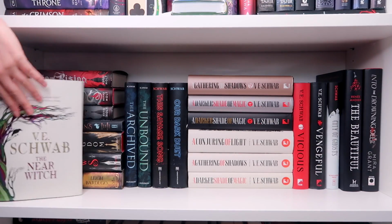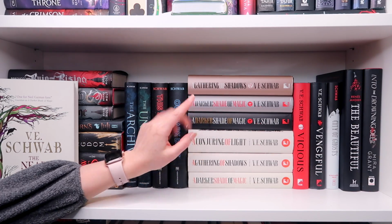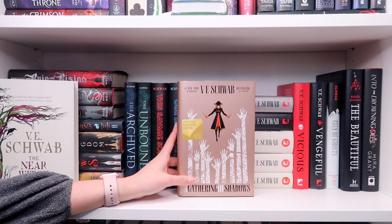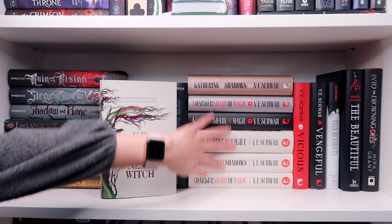And then when I found out that there's no difference between the collector's editions and the Barnes & Noble collector's editions on the inside, I just stopped collecting this version. But I did get A Gathering of Shadows in the Barnes & Noble exclusive when it came out, and I believe that A Conjuring of Light should be coming out soon, but I liked that these ones were metallic. Those I have all read.